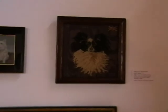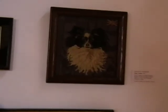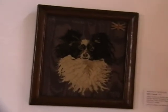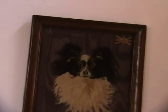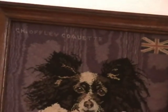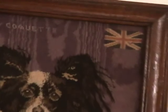This portrait of a Papillon dog, whose name was Free Coquette, belonged to a very good friend of my grandmother's named Pauline Danielson. And as is, I think, indicated by the moire silk in the background and the British flag, this dog was a British champion. It was done in 1933.